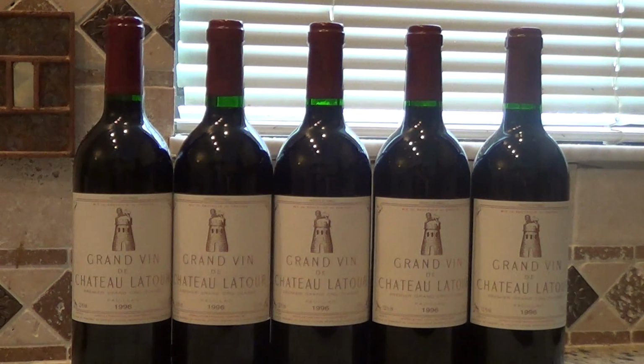We have here 5 bottles of Chateau Latour 1996, which we are offering today for sale. 96 was one of the great mega vintages in the 90s. This wine has been very favorably reviewed by Robert Parker. He gave this wine 99 points. Obviously, he thinks that 1 point probably is going to emerge sometime later on down the road. But this is definitely one of the wines of the vintage in 96.